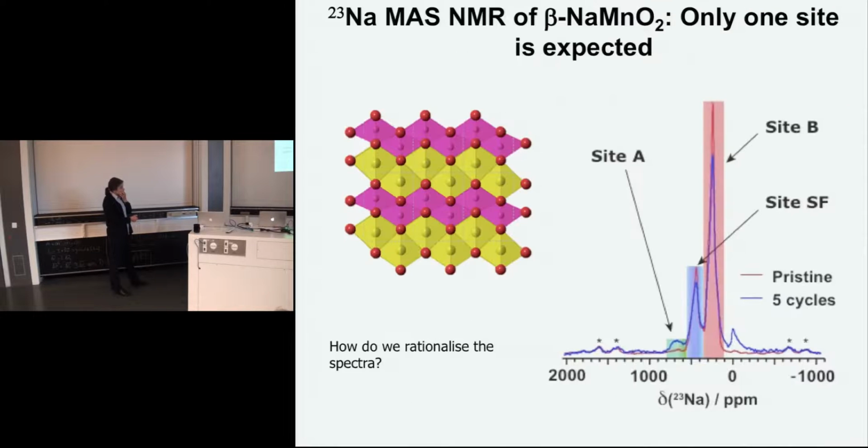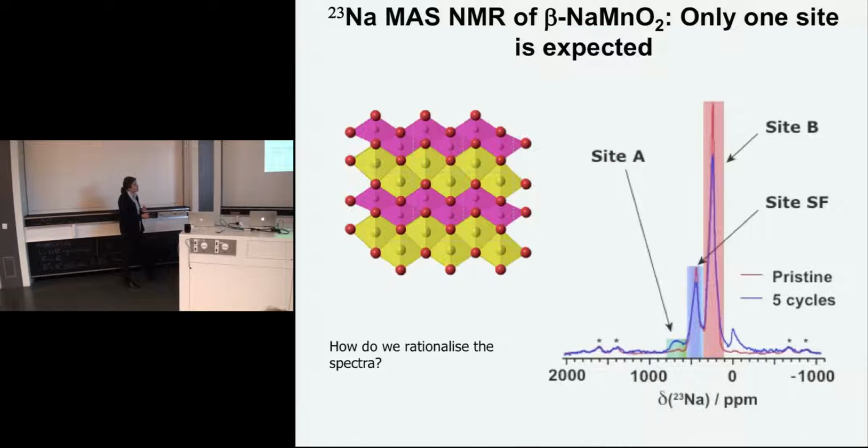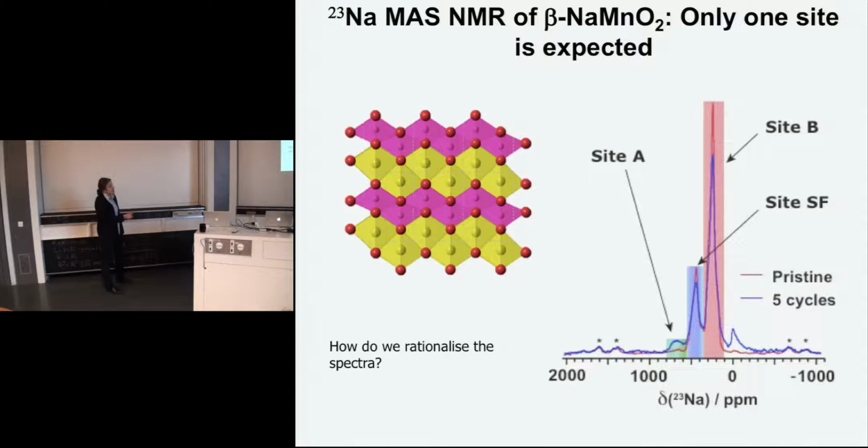So just to think about the structure of these materials, we started off by doing sodium NMR of these compounds. This material has one crystallographic site for sodium, so you would expect only one sodium signal. Instead we got this one major site, but we also got two other sites. These signals are associated with very large shifts. These shifts are called hyperfine shifts, and they come from the transfer of spin density from the manganeses into, in this case, the sodium.